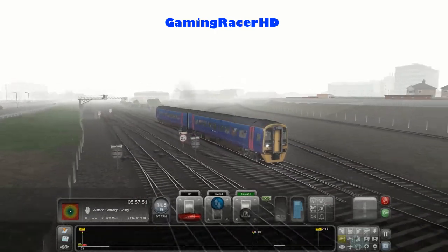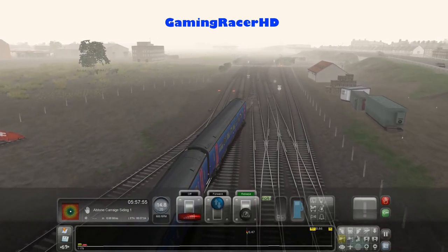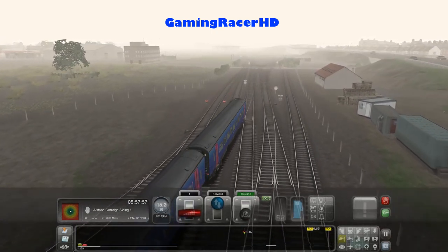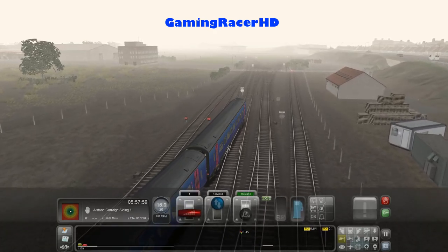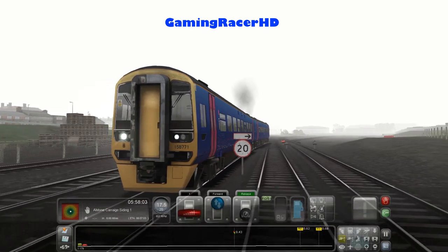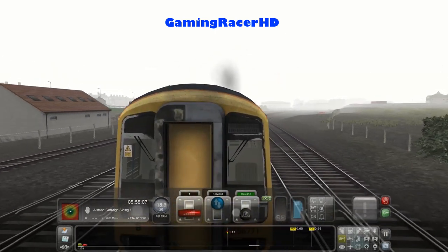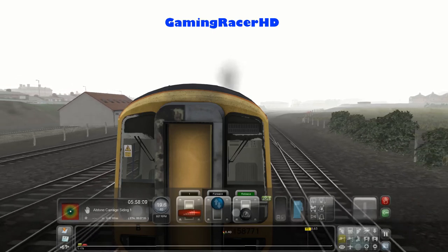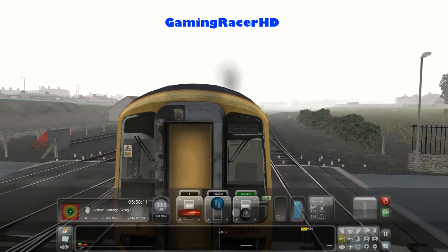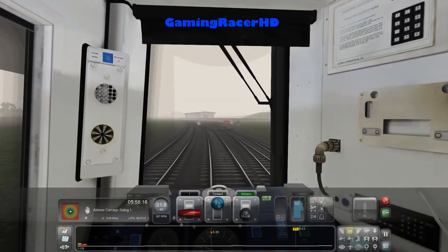Foggy morning. I don't believe you can change the destination board on this train. Yeah, like F7, F8, nothing's happening, unfortunately.